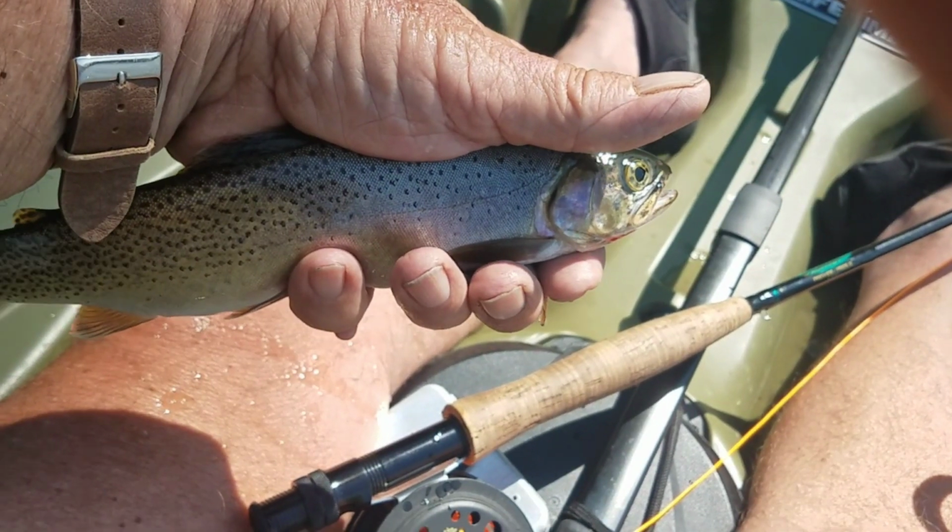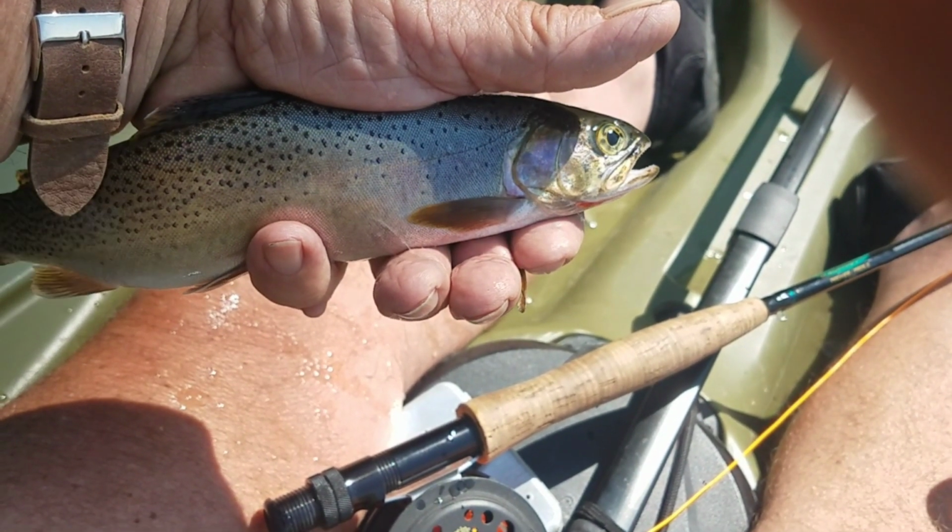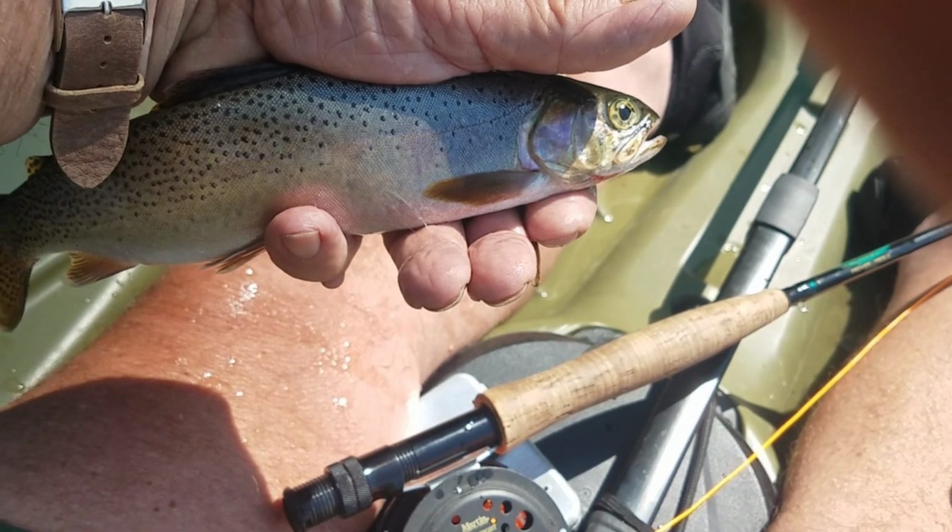Well, the old GoPro died on me, but at least I got to see a fish, and so now I'm not just fishing, I'm catching. And I want to dedicate this to Waz, who thought I would never get one. Waz, this one's for you. Nice little cutthroat. You better get him back in.